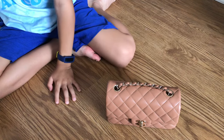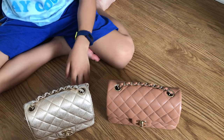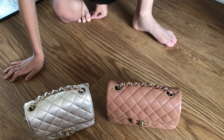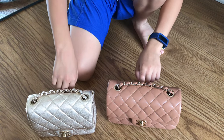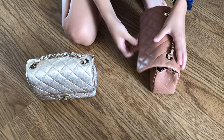This is the mini square. So, mini square, mini rectangle. The square is in a gold metallic. Of these two, which do you like better? There's honestly not much to compare. Same back flap, same chain. So, I guess it's up to the inside.